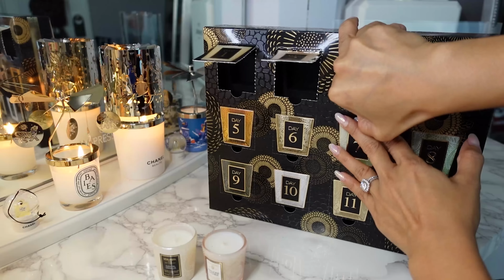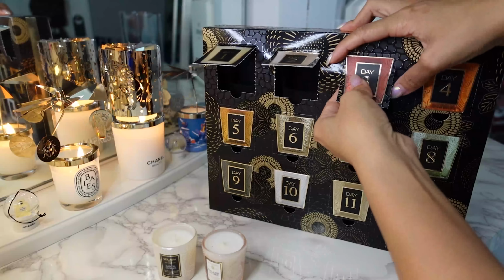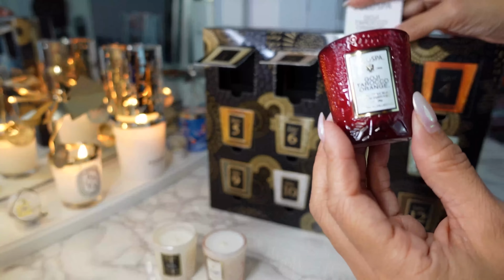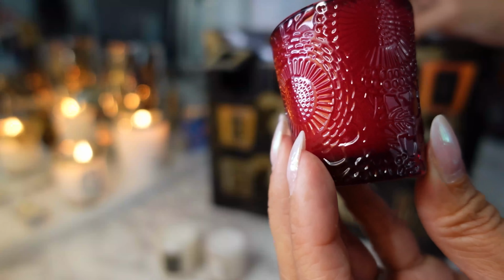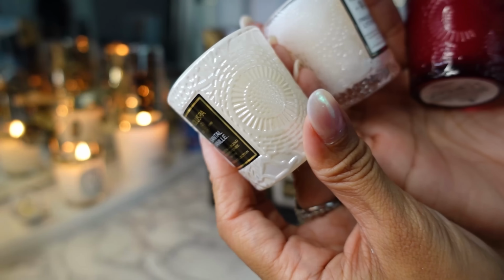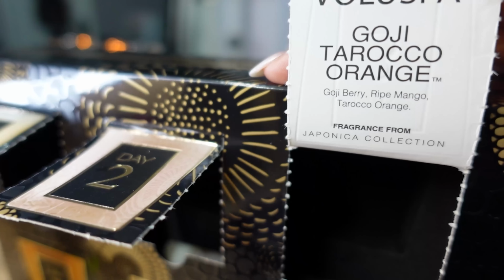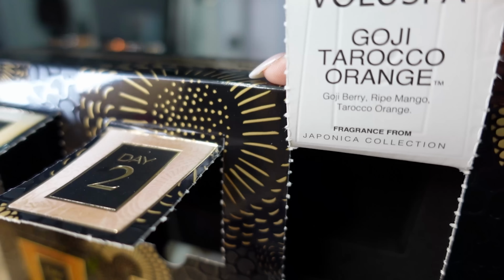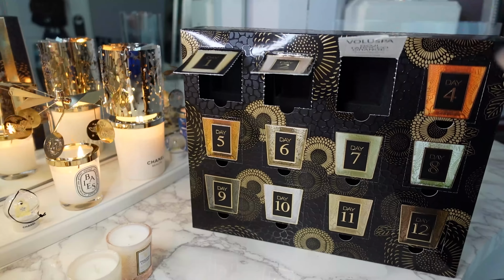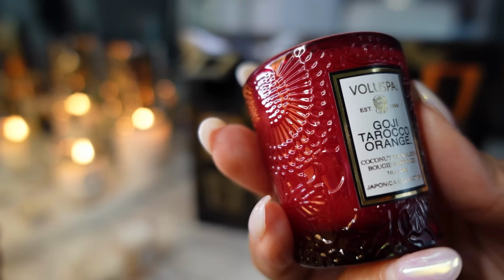Day 3. Oops, I ripped it. I was trying not to rip this. Ooh. Okay, and day 3 is Goji Tarako Orange. Wow, look at that. It's like a blood orange glass. These look like they're all the same design so far, just different tinted glass. Okay, so the notes here are goji berry, ripe mango, and Tarako orange. I don't even know what that is. What is a Tarako orange? I love mango. Yes, very fruity. It smells more like mango than orange. I feel like they should call it mango.